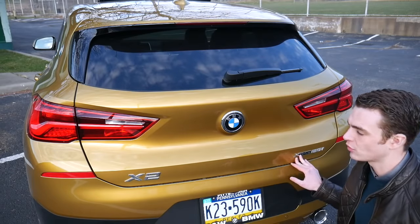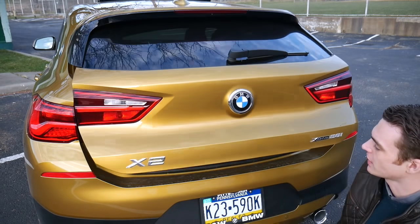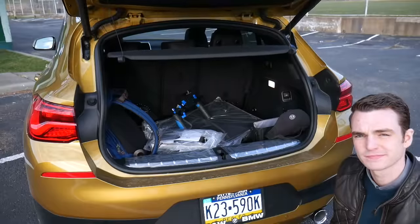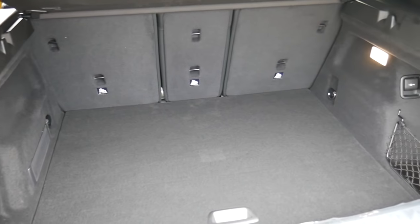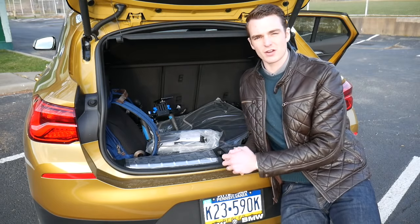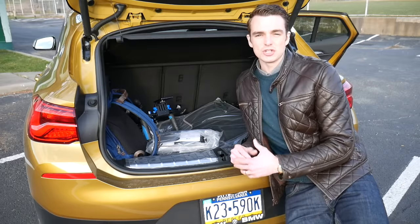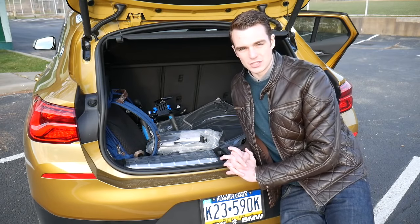This is the xDrive platform, so it's all-wheel drive, and the way they've redesigned the hatchback on here is this becomes your handle to pop open the trunk. You don't have a ton of room in the back. I'd say you'd be able to get like two carry-ons and some backpacks back here, maybe a full-size luggage and a carry-on, but you do have the ability to drop those seats down and lay flat, so you could get a good bit of stuff in here if you needed to in a pinch.